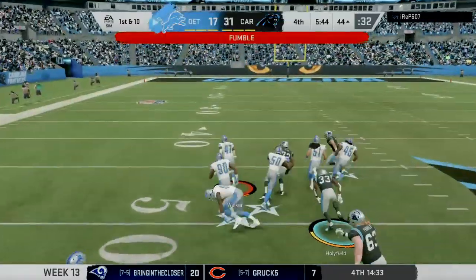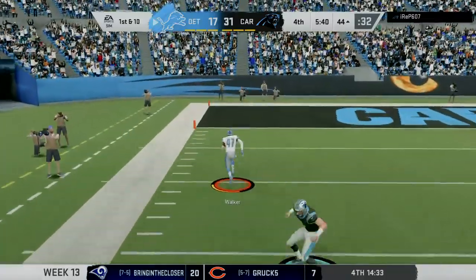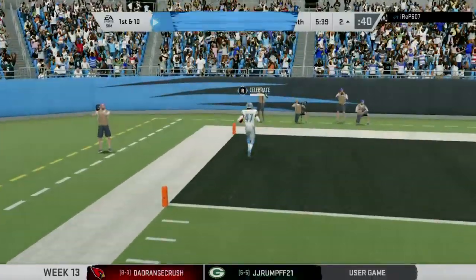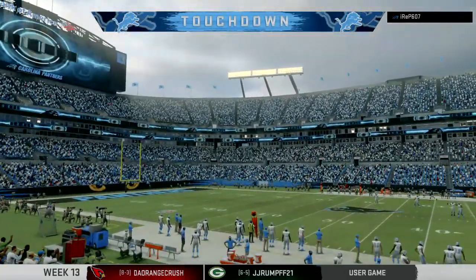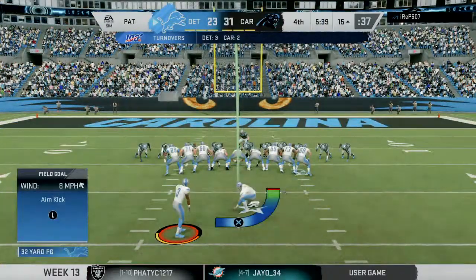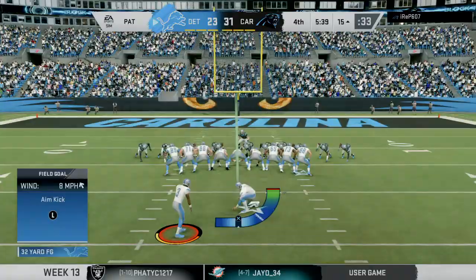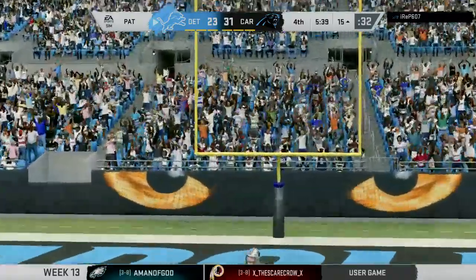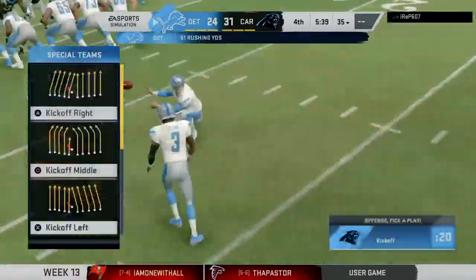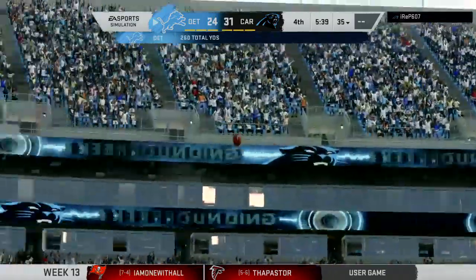Fumble. It's out. It's loose. He's got a convoy, and he might be gone. And he is into the end zone. Touchdown, Detroit. Good job, D. Good job. Now they'll line up to kick the extra point. And that'll cut the lead down now to a touchdown. Makes the score Panthers 31, Lions 24.